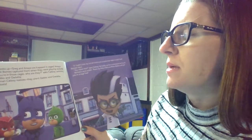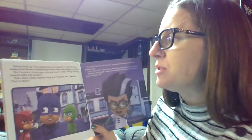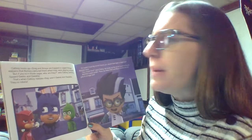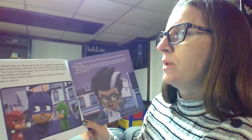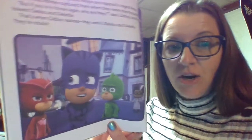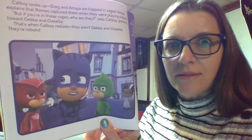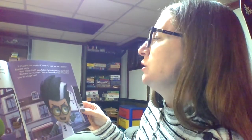Catboy looks up. Greg and Amaya are trapped in cages. Amaya explains that Romeo captured them when they were playing outside. But if you're in those cages, who are they? Asked Catboy, pointing toward Gecko and Owlet. That's when Catboy realizes they aren't Gecko and Owlet, they're robots. So that isn't Gecko and Owlet? Those are robots. But I can't tell the difference. Can you? Let's see. If I hadn't lost my circuit board, you would have been a robot too, Romeo says.